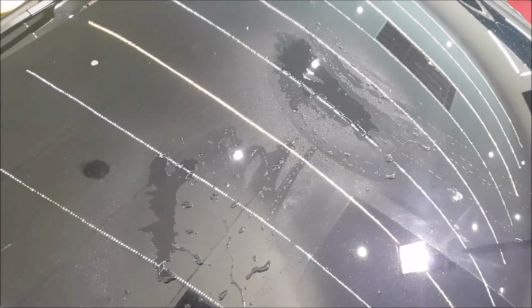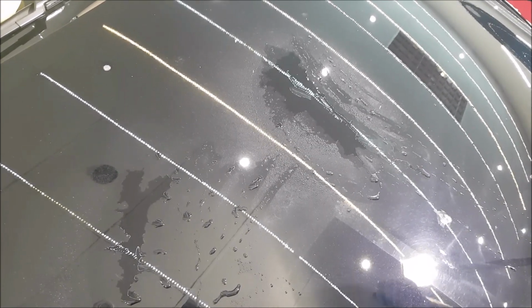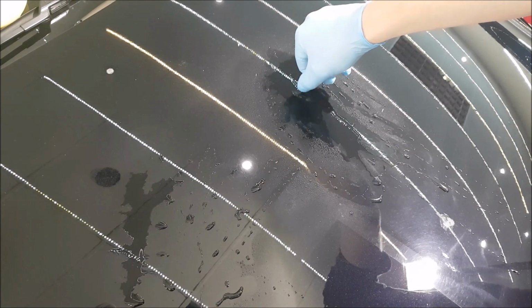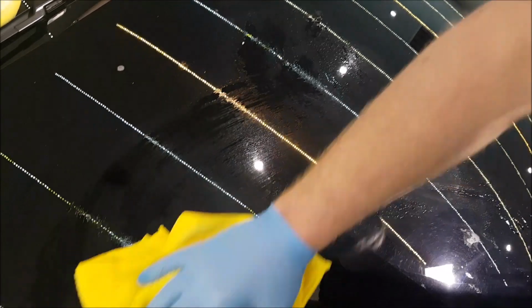If the scratch stays clearly visible all the time and is simply a deep scratch, then you know that you won't remove it by polishing. Another way to check if a scratch is too deep is to run your nail across it. See, is your nail catching it? If it falls in, then it means you won't get rid of it by machine polishing or even wet sanding or whatever.